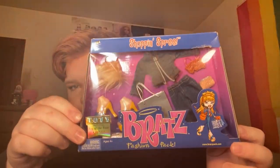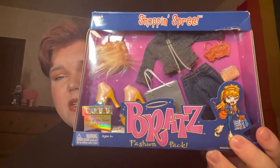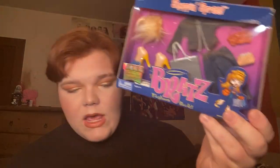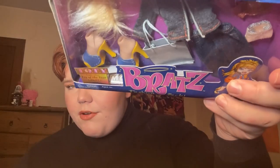And then we have the shopping spree fashion pack. Which, this one I don't love as much. I think it's these shoes. I don't like these bigger Bratz shoes. I just don't like these ones especially. I prefer shoes that are more like the fashion show mold or businesswoman. I do like the sneakers and the first edition Chloe shoes. I think those are cute. But these aren't cutting it for me. They're not cute. They're not giving what they were supposed to give. It's not even giving what y'all said it was supposed to give.